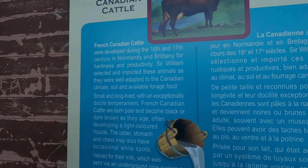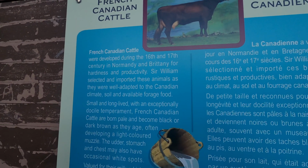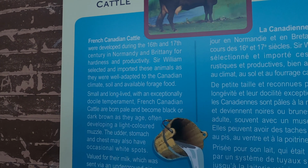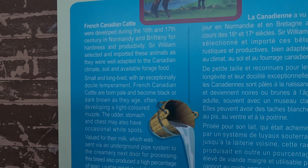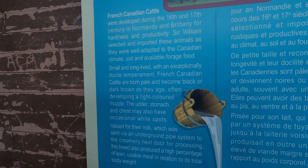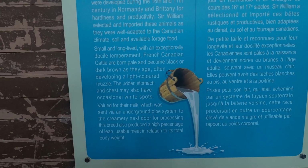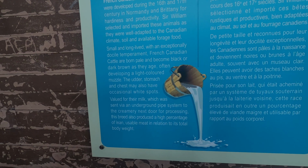French-Canadian cattle were developed during the 16th and 17th century in Normandy and Brittany for hardiness and productivity. Sir William selected and imported these animals as they were well adapted to the Canadian climate, soil, and available forage food. Small and long-lived with an exceptionally docile temperament. French-Canadian cattle were born pale and became black or dark brown as they aged, often developing a light-colored muzzle. The udder, stomach, and chest may also have occasional white spots. They were valued for their milk, which was sent via an underground pipe system to the creamery next door for processing.